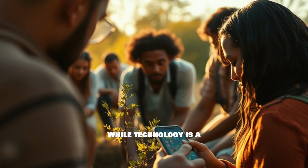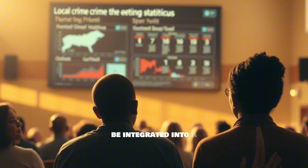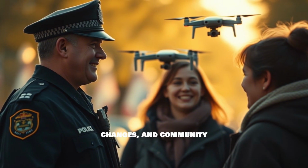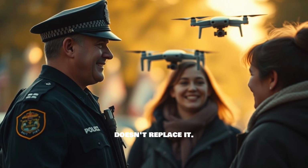While technology is a powerful aid, it is not a silver bullet. It must be integrated into a comprehensive strategy that includes on-the-ground prevention work, policy changes, and community engagement. Technology supports human effort. It doesn't replace it.